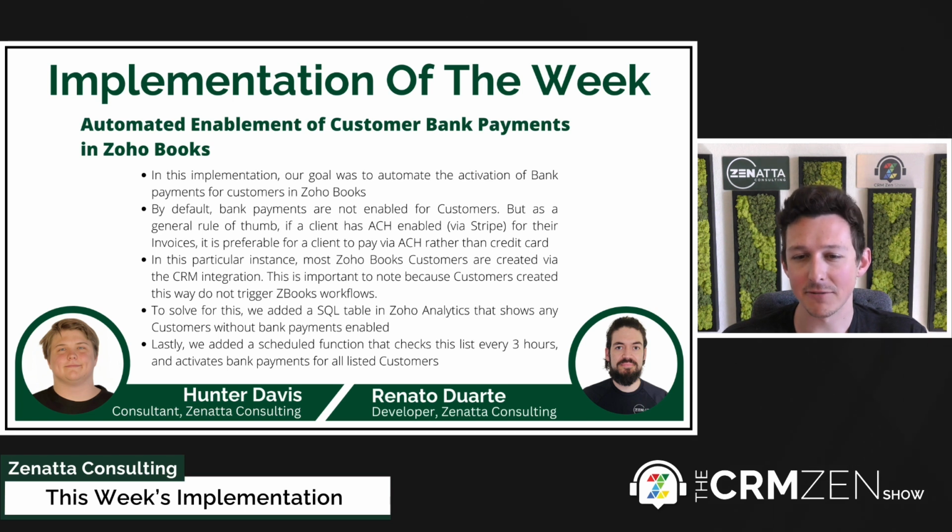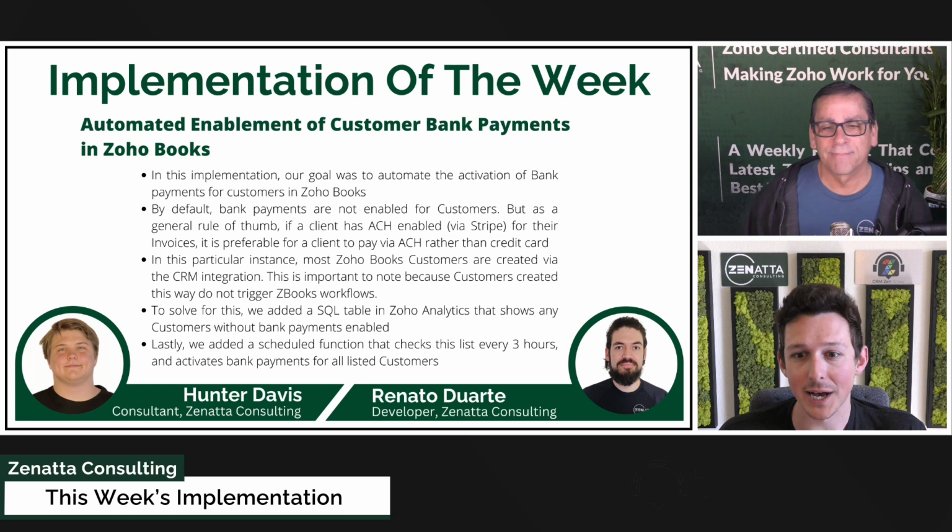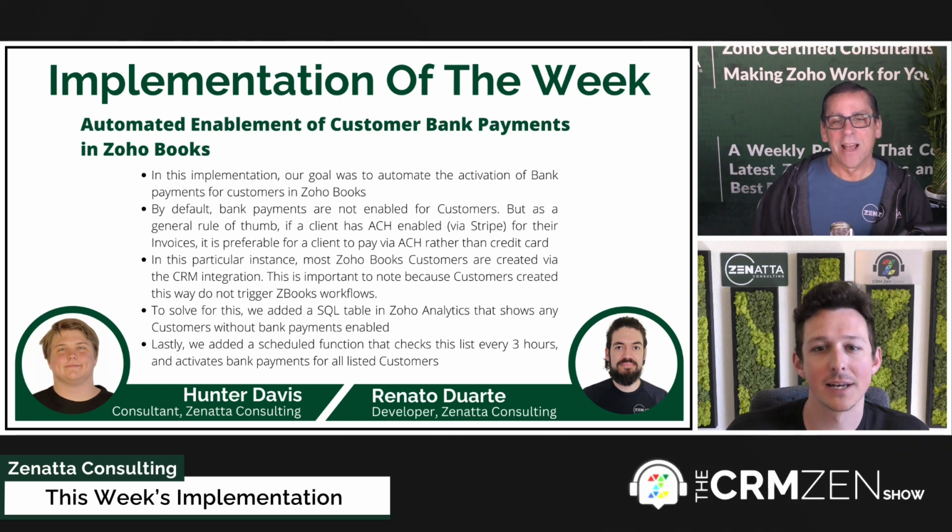The trick is, in a lot of cases, Zoho Books customers are going to be created via an integration with Zoho CRM, right? So when your lead gets converted, it creates this contact and account, and then those will sync over into Zoho Books. Well, when a Books customer is created via the CRM integration, it does not trigger workflows. So we've got to work around that a little bit. And instead we do it on this scheduled basis, just to make sure that every single customer has those bank payments enabled, and they're able to make that ACH payment and save us 2.9% basically on the back end, against billing on credit cards.